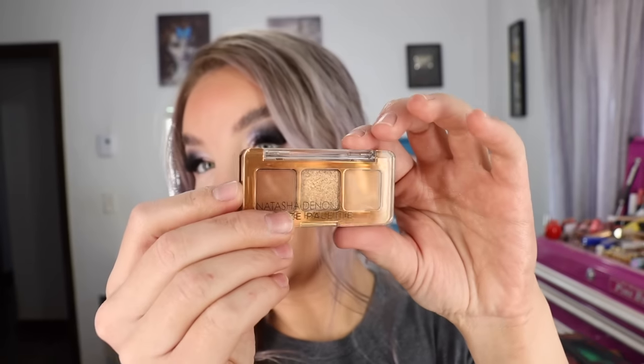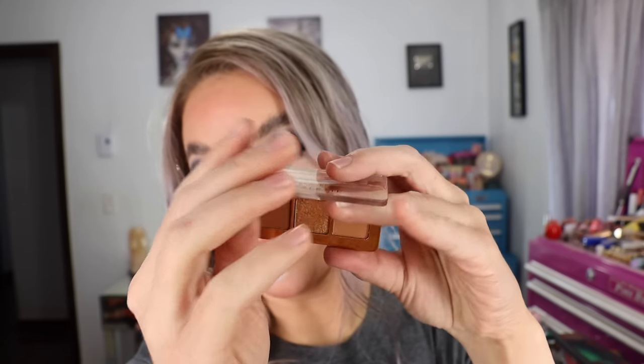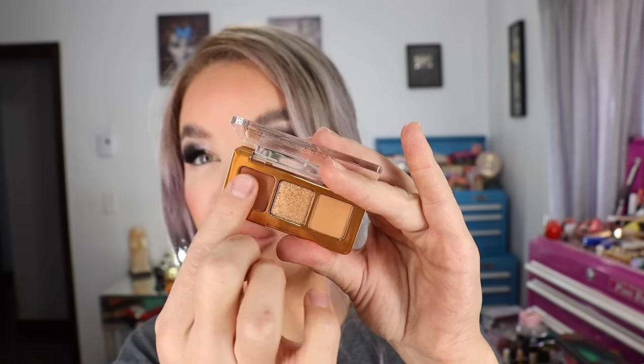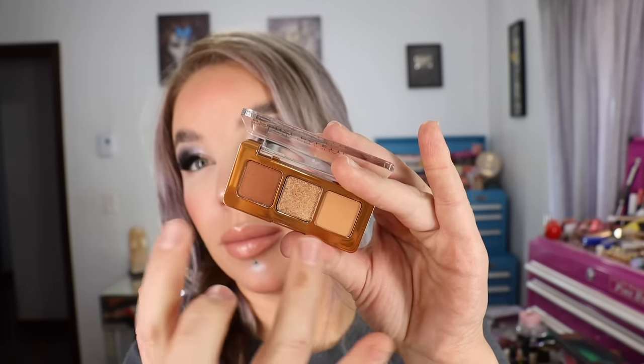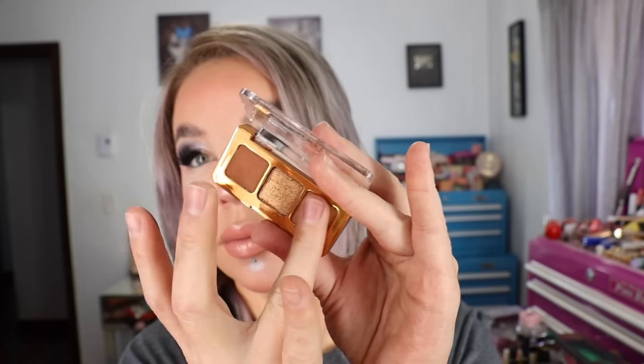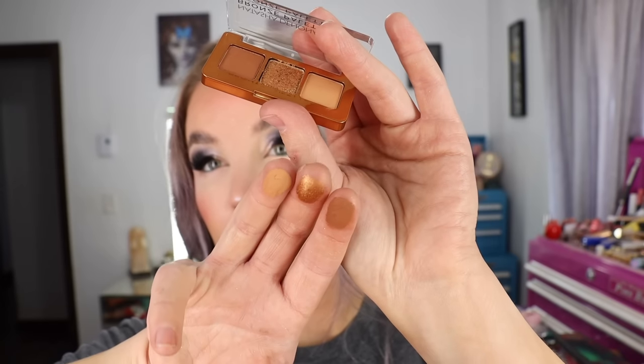So this guy right here has got 0.028 ounces in each shade, or 0.8 grams, and it's just one of these little tiny guys. It is not a one and done for me because there's not something lighter, but I love the cuteness factor. I would just have to grab a little bit lighter champagne shade to make it work. These two are matte, and the center shade is a really pretty shimmer. And isn't it just the cutest? It's called the baby bronze.